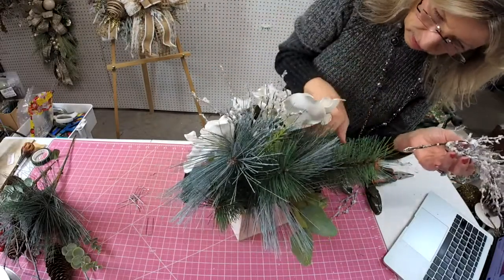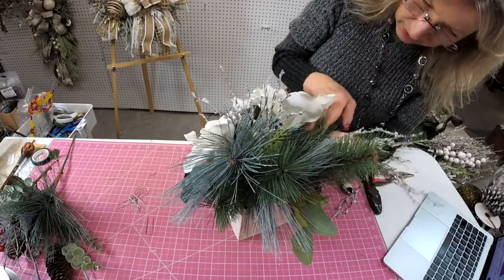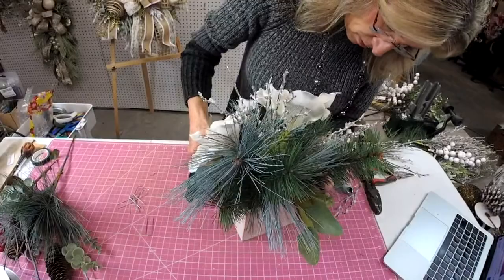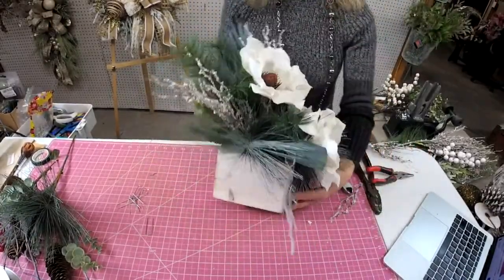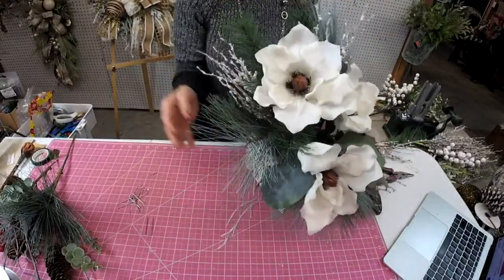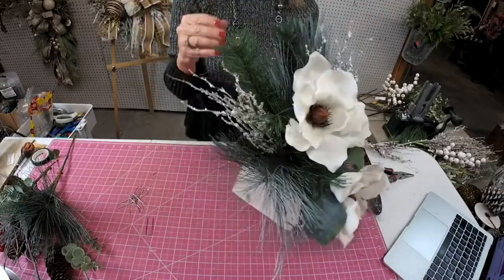Let's tuck it. Try and get it on back in this greenery without getting glue all over my fingers. Okay, perfect. Okay. All right, so he's just right there just to kind of frame this magnolia. Okay.